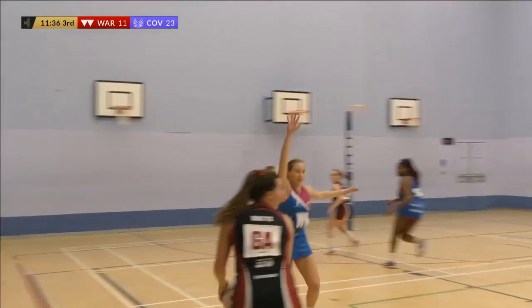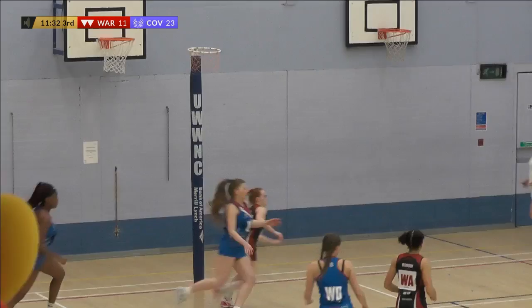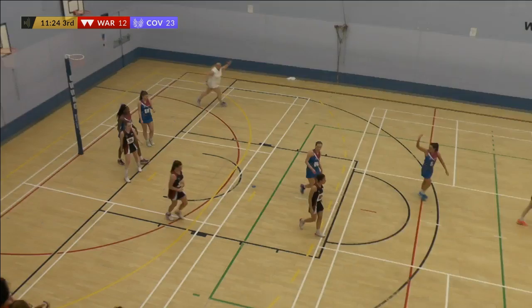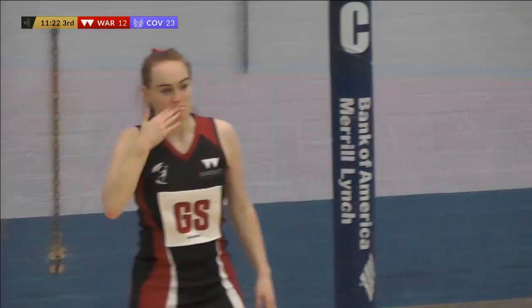Yeah, great pressure there by the girls. They're going to work it round now until they're ready. Watts out wide for Knowles. There's space. Great ball to Becky. Becky Lloyd gets even closer because of an infringement. Shoots and scores. Yeah. 11-point lead for Coventry. Warwick still behind their team. Great to see.